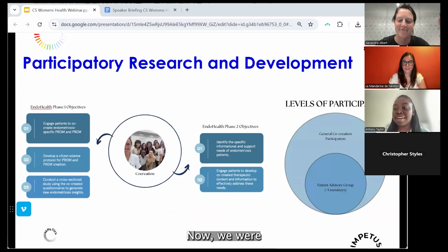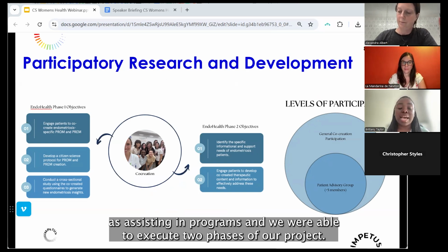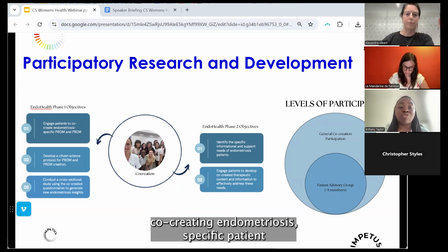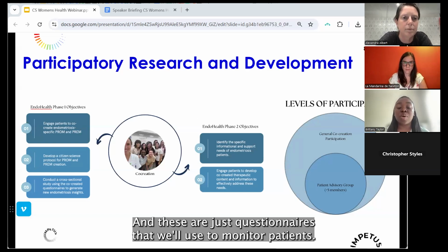We were privileged to be a part of the Impetus Kickstarting as well as the Sustaining programs, and we were able to execute 2 phases of our project. The first phase looked at co-creating endometriosis-specific patient-reported outcome measures and patient-reported experience measures, and these are just questionnaires that we'll use to monitor patients.